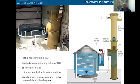So this is what the purge system looks like. This is an 18 cubic meter tank. In gallons, I believe it's about a 4,700 gallon tank. So we're stocking some of the fish from our grow-out system at different intervals into this tank, usually at about 100 kilograms per cubic meter, so close to 1 pound per gallon that we can stock in this tank.